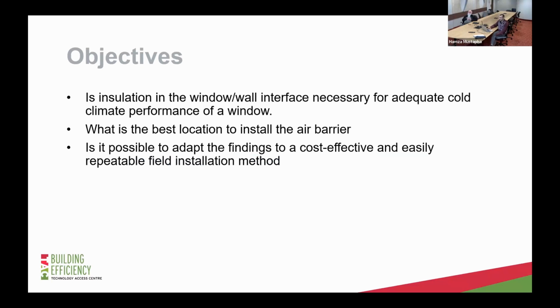So, objectives of the thermal portion. Is insulation in the window wall interface necessary for adequate cold climate performance of a window? What is the best location to install the air barrier? Is it possible to adapt the findings to a cost-effective and easily repeatable field installation method?